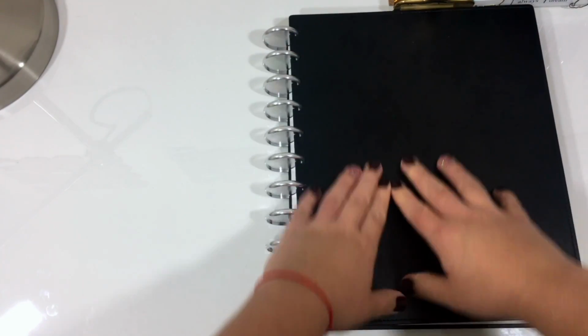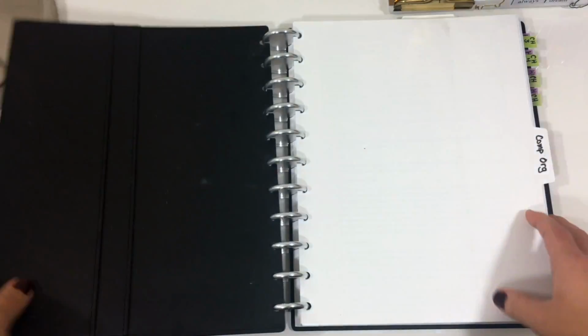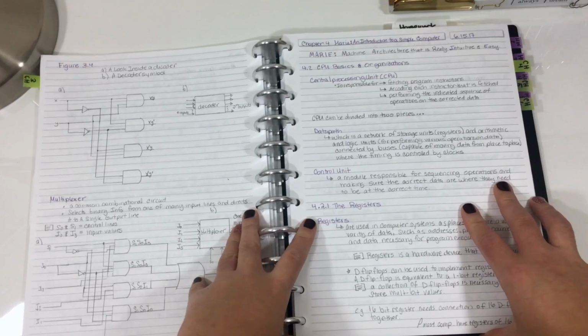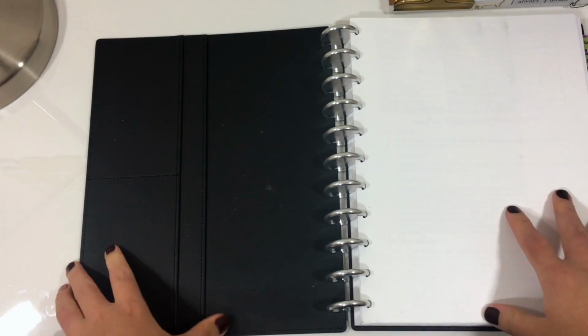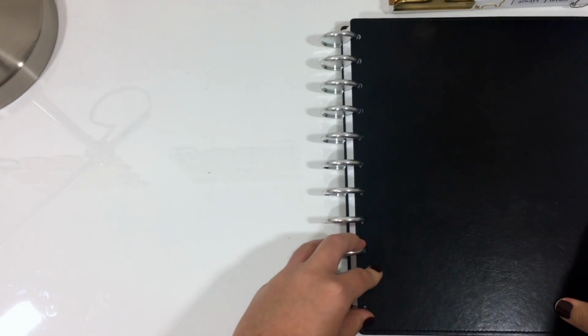The fact that this notebook is smooth like a regular notebook, you know, I can just sit there and write on it like a regular notebook, is what I like about this notebook. And also I love the paper in this notebook. Now this is how I have my notebook set up.